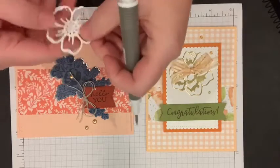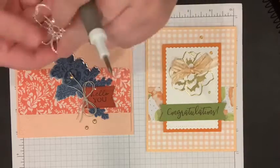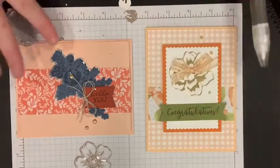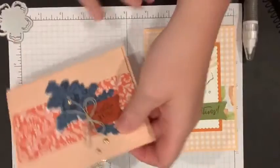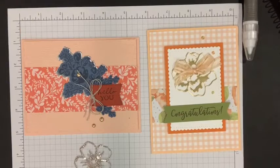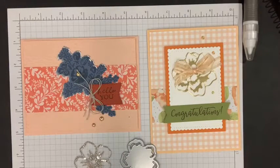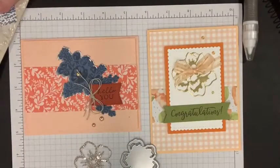All right, there we go. So that's really pretty, and that's kind of light and airy. That's nice, I like that. I have no shed on everything else. All right. So I wanted to use just a wee bit of the glimmer paper for that. And then I wanted to do something with the fall paper that we have.